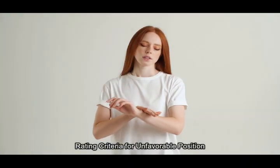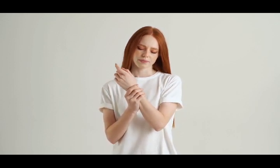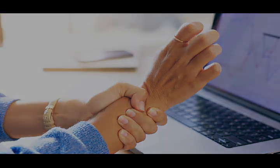Rating criteria for unfavorable position. Ankylosis in any degree of palmar flexion, or with ulnar or radial deviation, is considered unfavorable. This means the wrist is fixed in a position that significantly hampers its function. For this condition, the major rating is 50%, indicating a substantial impairment that affects daily activities. A minor rating of 40% is assigned for less severe cases within this category.